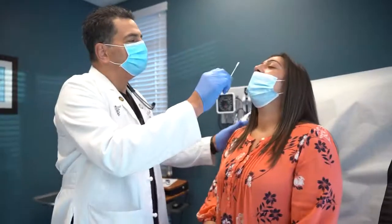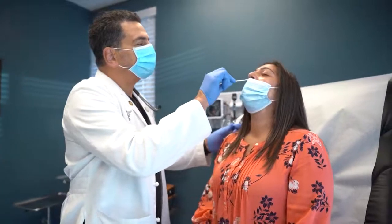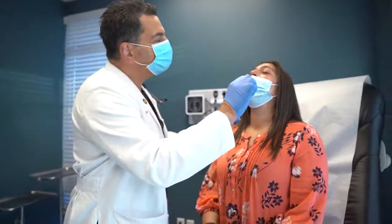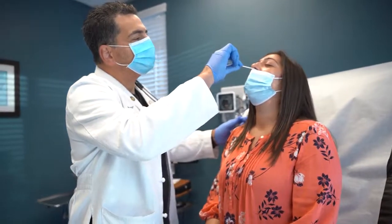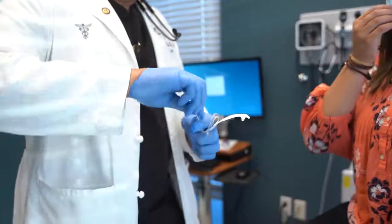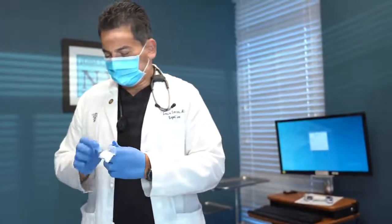A PCR test uses a swab of the nose or throat to see if someone has an active COVID-19 infection. Rapid PCR tests also exist, however, there's limited availability and they are typically used by hospitals in emergent situations. PCR tests can be performed on people with or without symptoms. PCR tests are typically sent to a lab and results can take a few days.